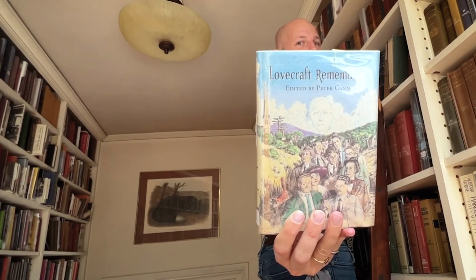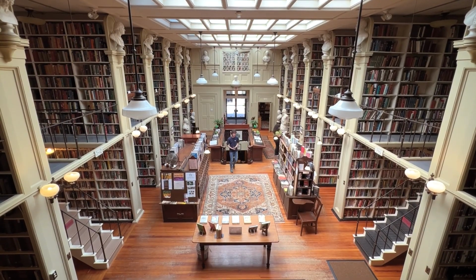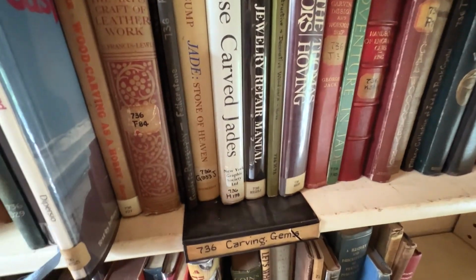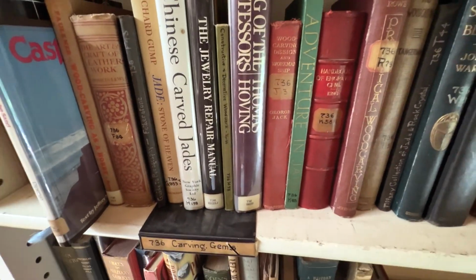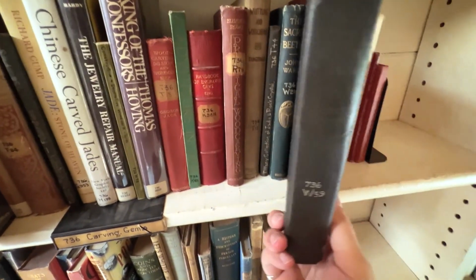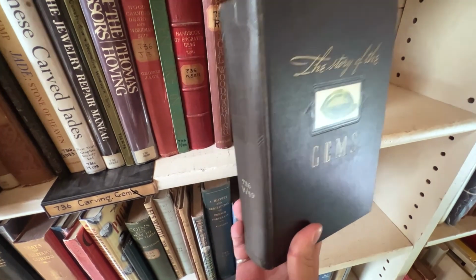Lovecraft and Lovecraft. This is where my two worlds meet. The gem section of Lovecraft's favorite library. Whitlock, one of the main characters of the story that I'm researching. So they even have a Lovecraft exhibition in the works.